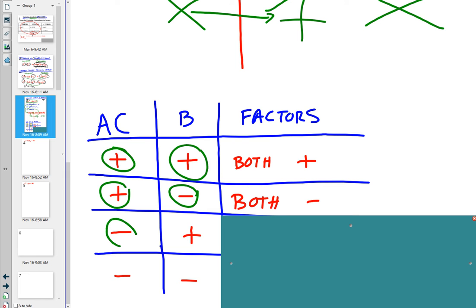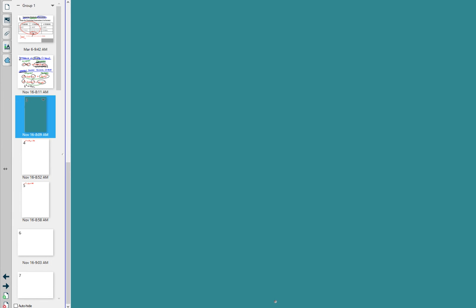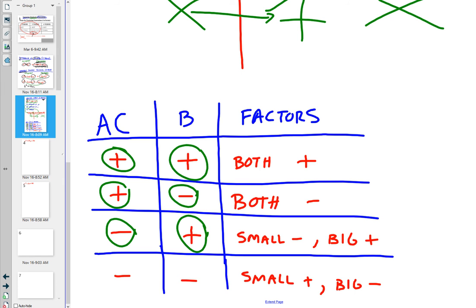If I multiply two numbers and get a negative, what's the only way that can occur? What's the only way you can multiply two numbers and get a negative? One's positive and one is negative. But now, once I have those two numbers, one positive, one negative, if I have to add them and get a positive, what else has to be true about those numbers? The bigger one has to be the positive one. Small negative, big positive. And then finally, the last one. If you're multiplying and adding and getting a negative both times, you have to have one positive, one negative, but the bigger one has to be negative.